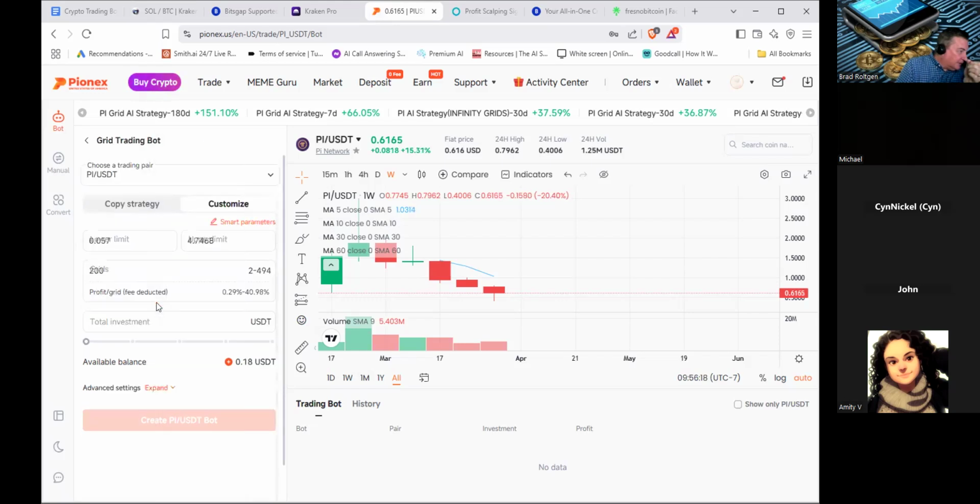Yeah, so I don't know if I can. Oh, yeah. So here's kind of these grids we were talking about earlier on Bitsgap. You would say, okay, I want to trade between 5.6 cents and $4.74, which is a huge parameter because right now the coin is 61 cents. So obviously this is huge.